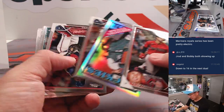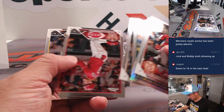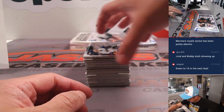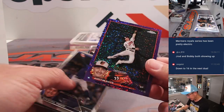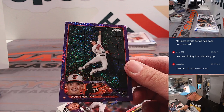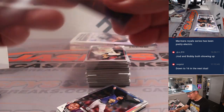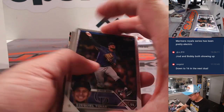Next box. And there's Austin Hayes. Nice catch, Austin. Or is it a catch? I'm not sure. I don't see the baseball. We'll say it's a catch. 12 out of 299 for Aaron and the O's.